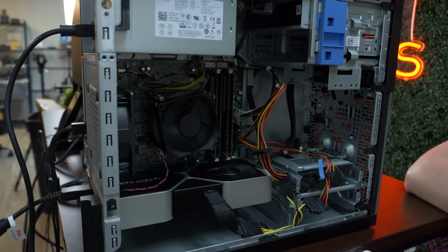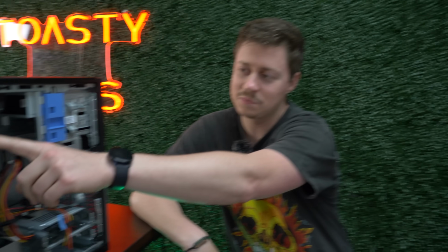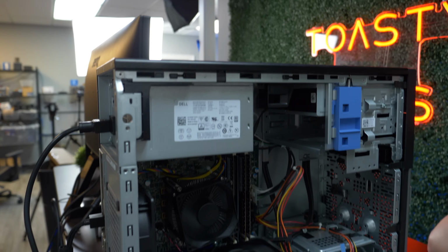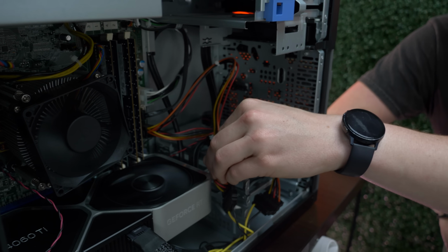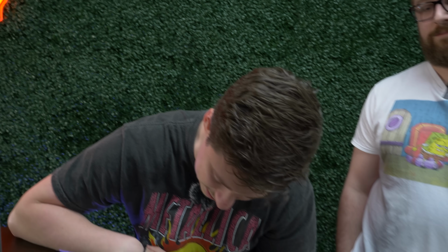If I had to guess right now, in Cyberpunk we'll probably be in the 210, 220 total draw, because the 4060 Ti is supposed to pull 160 watts max. I still love that this power supply, I thought it would be 80 Plus Platinum, but no, it's bronze. That's even worse. So this is the worst case scenario of testing one of these cards. Let's get some games installed, and we need drivers too. That might up our wattage.